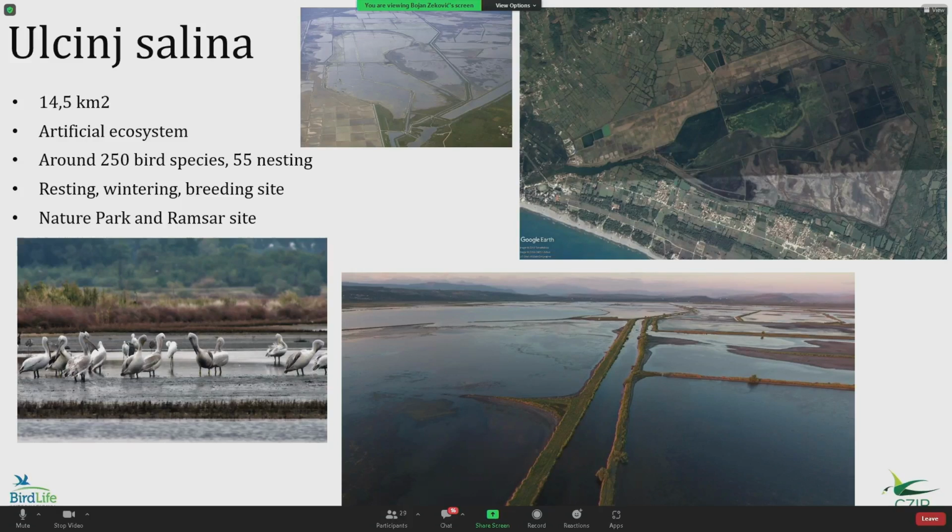So it's important as a resting site, it is important as a wintering site. Not last year, but we have had numbers of 60,000 birds spending winter in the Ulcinj salina, which is very, very huge, and it is also a very important breeding site. It was protected in 2019 as a nature park, but also as a Ramsar site. And this came after a long fight with the government because they had other plans for this location. It was planned to build a lot of touristic buildings in this area, so they could spread the tourism infrastructure after abandoning the salt production.